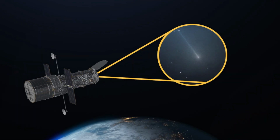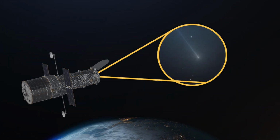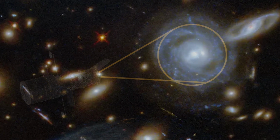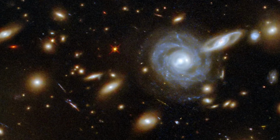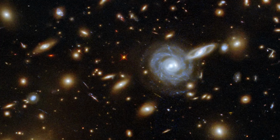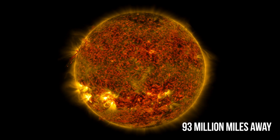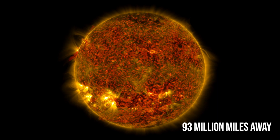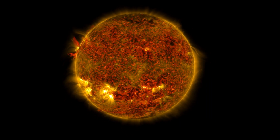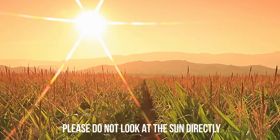Hubble works by gathering light from objects in our universe. Some as close as our moon or comets coming into the inner solar system, and some as distant as galaxy clusters that are billions of light years away. All that light takes time to reach the telescope, just as it takes time for light to travel from its source to our eyes. For example, our sun is located about 93 million miles from Earth. That means that it takes roughly 8 minutes for its light to reach us here on our planet. So when we look at the sun, we see it exactly as it was 8 minutes in the past.